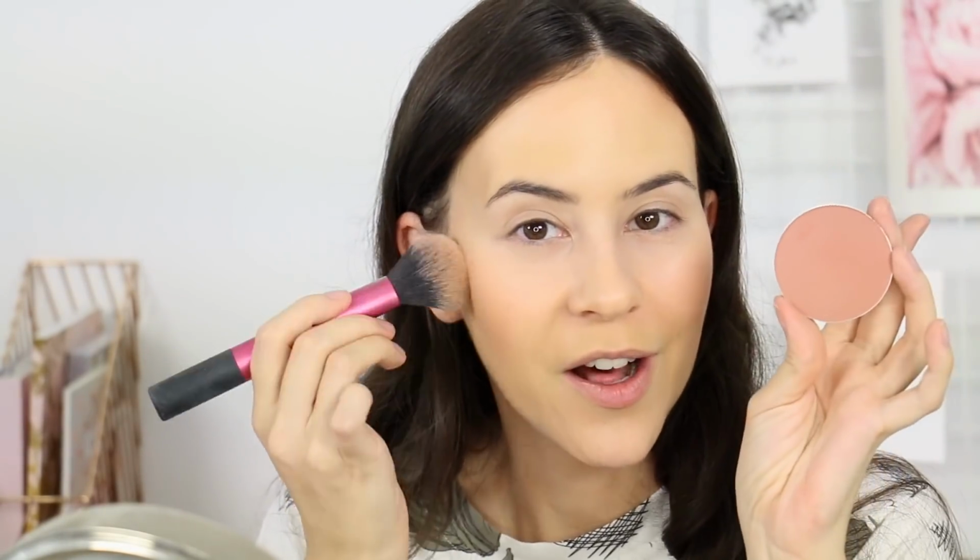What are your favorite colors from the Colourpop blushes? Because I definitely need to get onto that train. I feel like I got so late on that train of Colourpop, but I'm fully on it now.